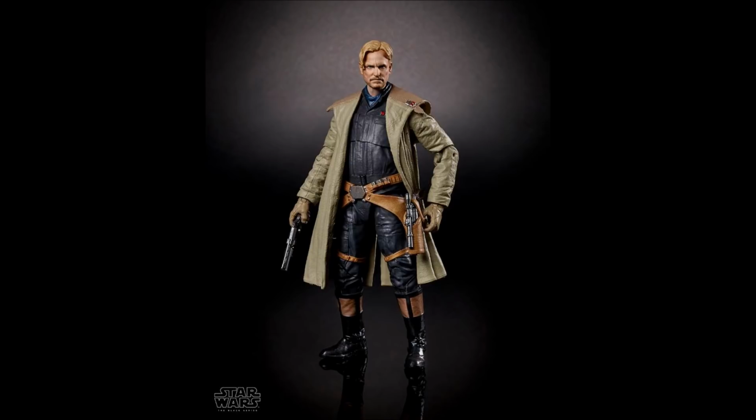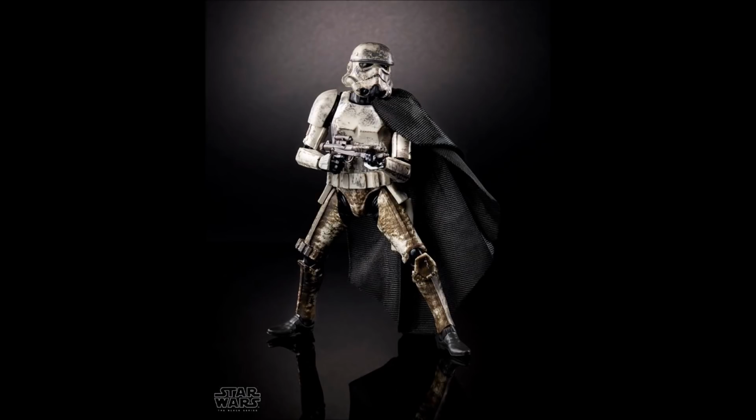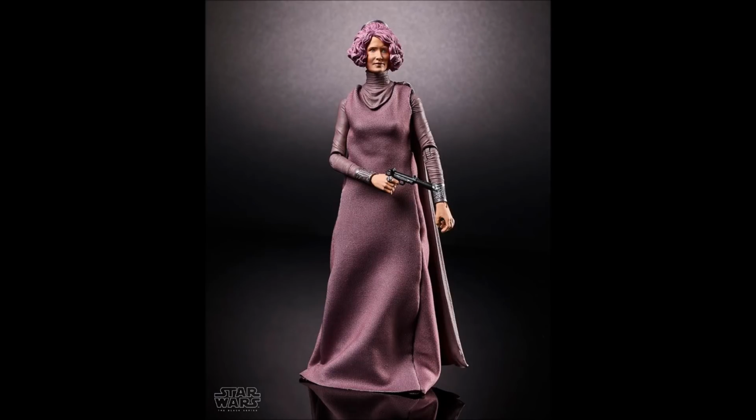And then we have, I don't know if this is an exclusive, but it is the Mimban Trooper. It's basically a dirty stormtrooper with a black coat. It looks pretty good, but it's a little bit too generic for my taste. I think it was going to be an exclusive, but it still looks pretty good. But moving on to the next one, we're going to have some other characters that are not in Solo.